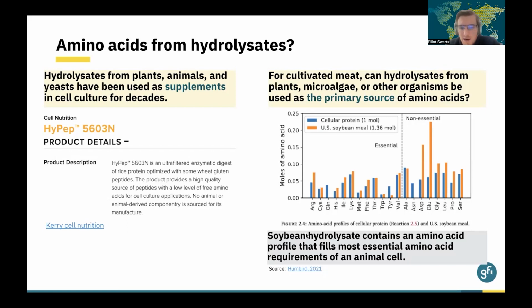As described in Dave Humbert's analysis, if you take the hypothetical amino acid needs of a cell, which is shown in blue, and you compare this to the amino acid profile of soybean meal, you can see that most of the amino acids would be supplied sufficiently by feeding the cells this soybean meal. However, some of the amino acids, like tyrosine shown here, are not, so you'd have to compensate for that by spiking in individual amino acids or by blending in another source of amino acids that contains high amounts of tyrosine.